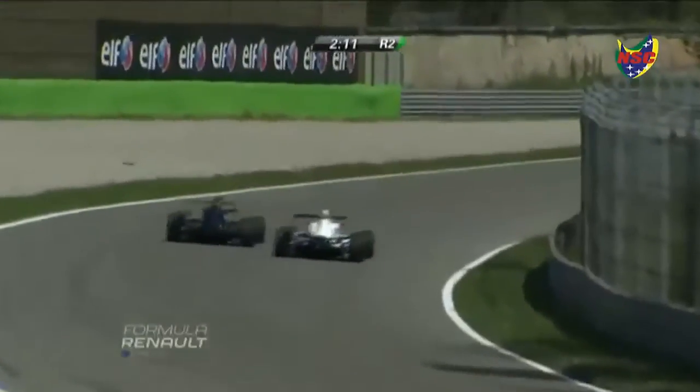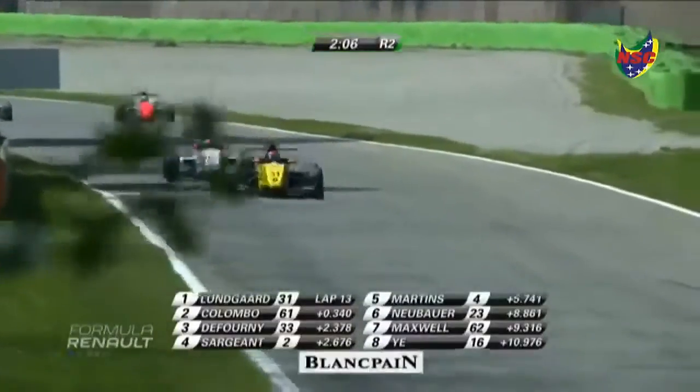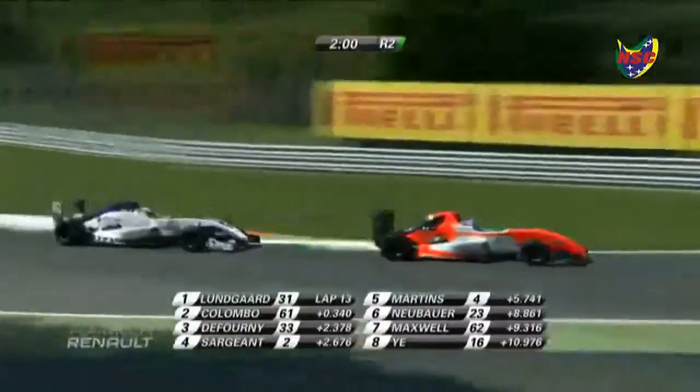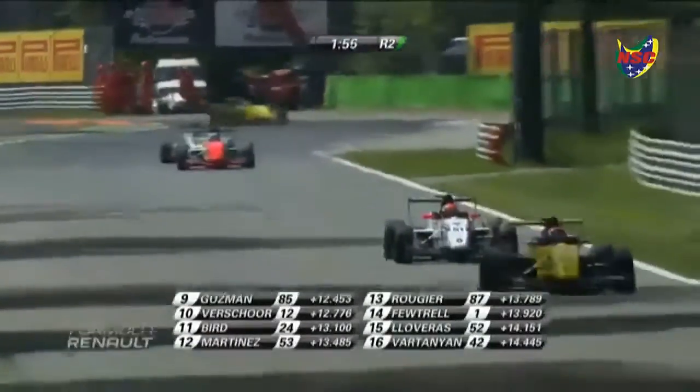4th place Sargent, and here comes Colombo. He pulls out of the slipstream, but there's a left-hander coming up first. He backs off out of it, and look in the background, Logan Sargent weaving this way then that to try and find 3rd place and get a podium finish here. The American driving really well here, but so too is Max Defournay, putting the car exactly where he needs to.